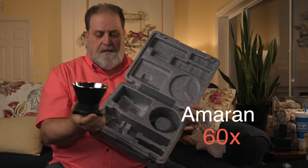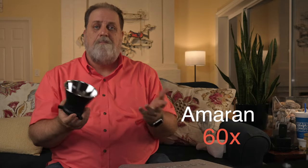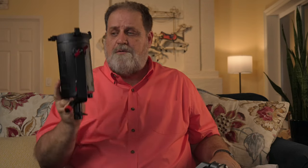It also comes with this, which is made of plastic. In short, you're gonna have to decide whether build quality and a great case is important to you. I actually do a little of both. I have two of these LS60s that I carry to all my jobs, and then I have a couple Amaran lights in the car in case I need them.